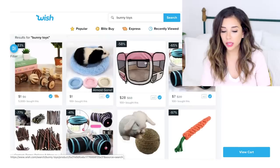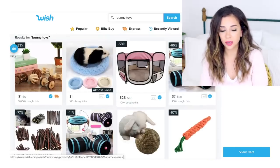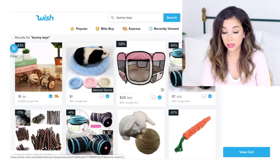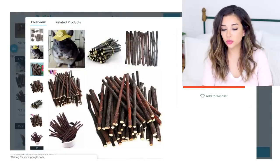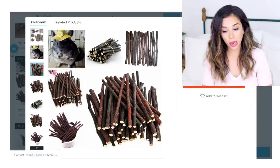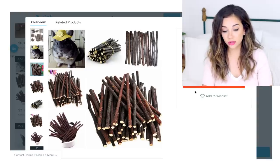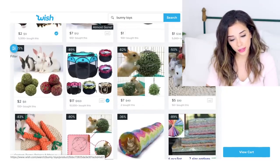Oh, look, they have that portable tent, but it's like 28 bucks. It's the same cost on Amazon, so it's not really a deal. Oh, look at this. Natural wooden apple chew sticks, 10 piece? Okay, for $2? I think that's a good deal. Let's do that.